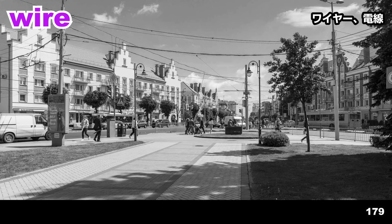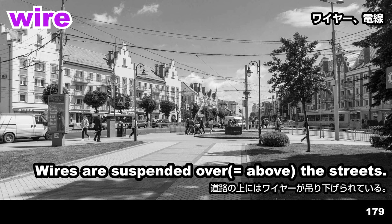Wire. Wires are suspended over the streets. Wires are suspended above the streets.